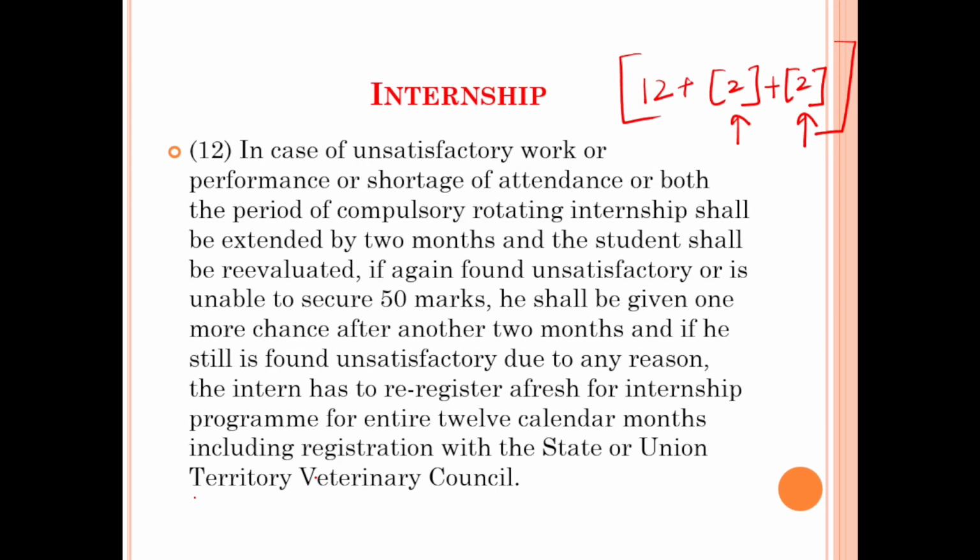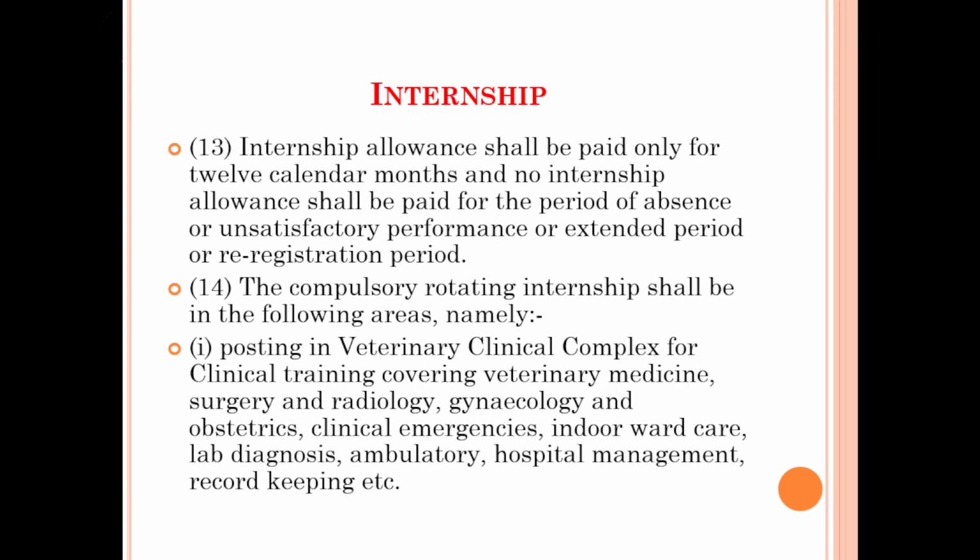After all this, if that particular candidate is unable to convert his or her unsatisfactory status to the satisfactory one, then that candidate has to re-register as a fresh intern for the internship program for the entire new 12 calendar months, including the registration with the state or the union territory veterinary council.